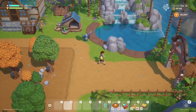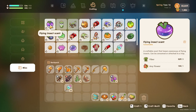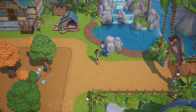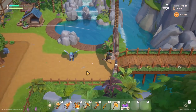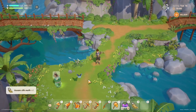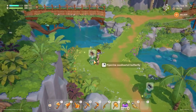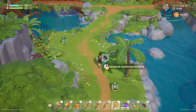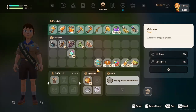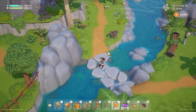All right, let's check for insects again. In fact, let's make some more scent and apply that to ourselves first. Might have been what I was after. I find swallowtail butterfly, spicebush swallowtail butterfly. There we go. So I missed that one, but we caught one in the trap. Excellent. That's what I was looking for all this time. The museum wants it, the goddess doesn't. So we are set for that one.